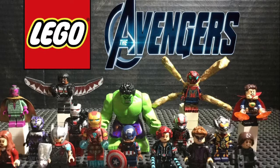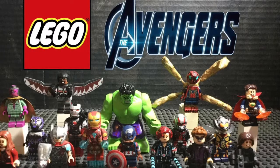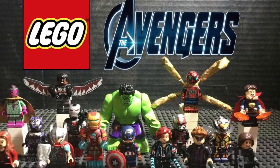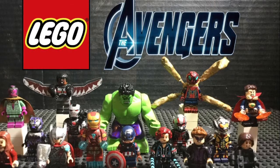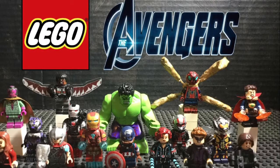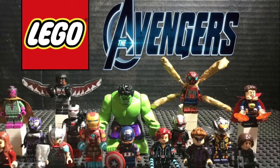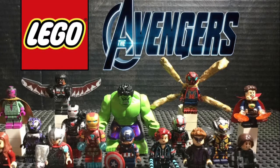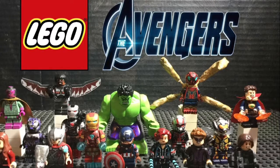And I hope to do other styles of Avengers in the future, like some of the other variations from their other movies, such as Captain America and his World War II outfits, some of the Avengers in Quantum Realm outfits, maybe a new Iron Man armor. So definitely keep your eyes and ears peeled for more Marvel minifigures to come in the future.